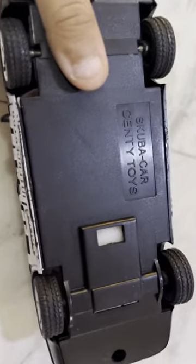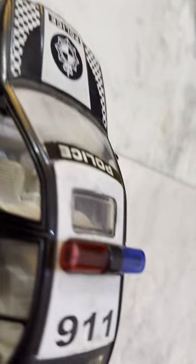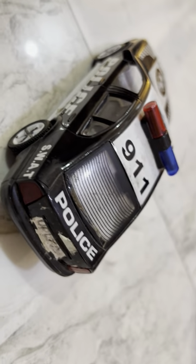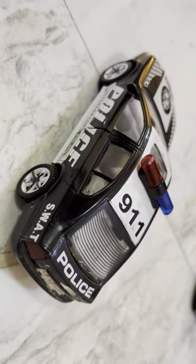And guys, this is a pullback action car. Guys, it has suspension. And guys, its name is Skoda Octavia by Senti Toys. In real life, this is the Skoda Octavia. It's not Rapid. Before, I was thinking this is a Rapid. But guys, this is Octavia.